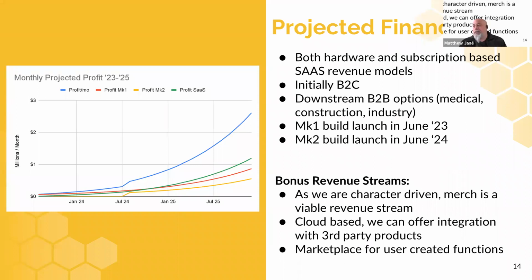Again, a little bit more financial stuff, but what are our projected finances? There's a lot that goes into this, and I'm going to go over it really lightly right now. But basically by the end of 2024, we should have delivered 7,000 Skuttlebots hardware out into the world. And we expect that to keep advancing and keep growing. That gives us revenue of millions per month by about mid 2025.